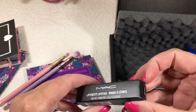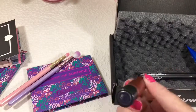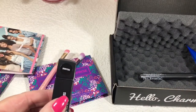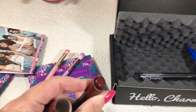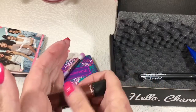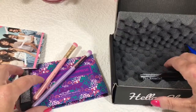This is, oh, a MAC Lip Intensity lipstick. Hello, MAC. Look at you in my Boxycharm. Honestly, I'm not sure of the color because, oh, it says it on the box. Dionysus. Looks like a red and brown. I do like the lip intensity formula. Should I swatch it? I don't know if I'm going to use it yet, so I'm not going to swatch it till I know if I'm going to use it. But a red and brown's a good color. It's kind of like that Smashbox liquid lipstick I got in my Ipsy.